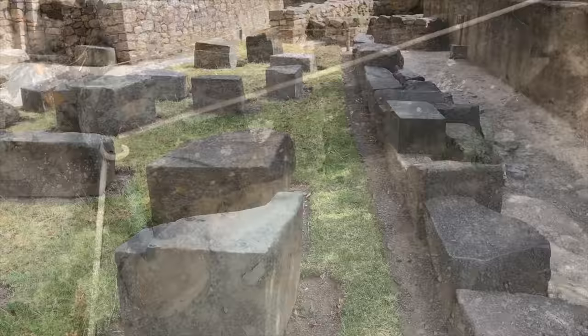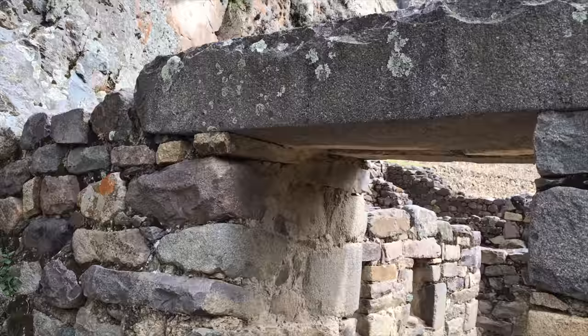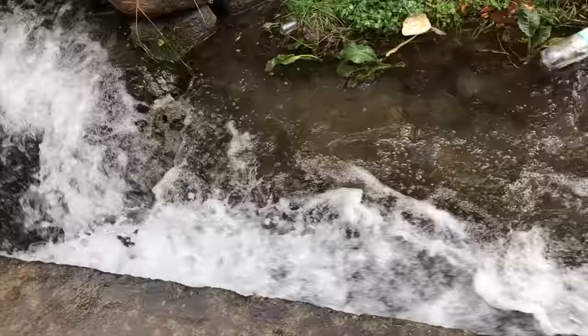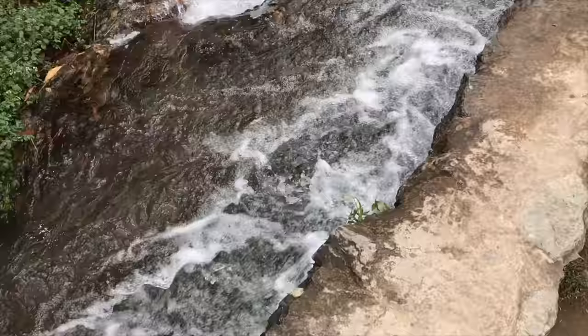And this staircase, constructed out of older blocks from the megalithic period, and the Inca construction with a lintel, again, from a megalithic structure. And once again, the Inca period water channel that may be much older, it's unknown, but this water is channeled from the mountain to agriculture.